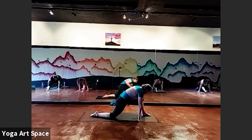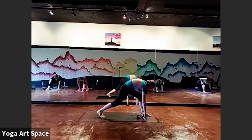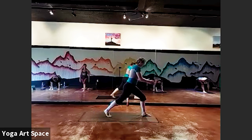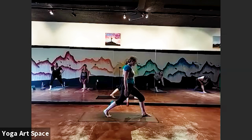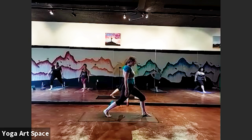Bending that front knee, we're going to lift up the back knee, coming up to balance. So if your stance needs to be a bit wider, even off the mat, that'll make the balance easier. More in line is harder, so choose your balance. And then from this balance, this front heel is going to try to lift and slowly lower.